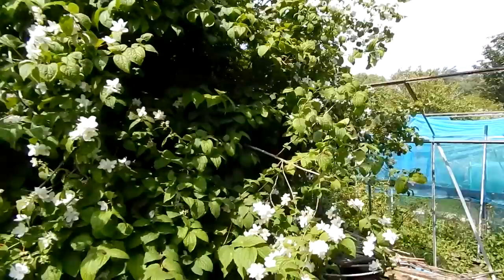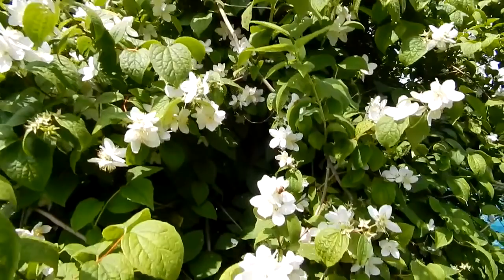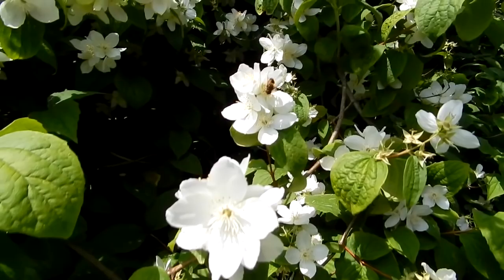So while I have my cuppa, I'll leave you on a nice little picture of some mock orange.